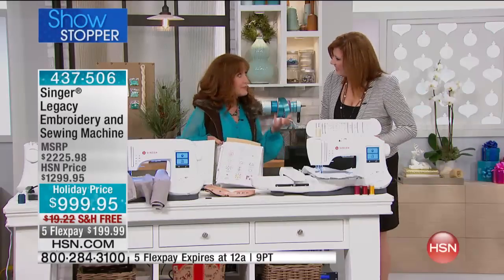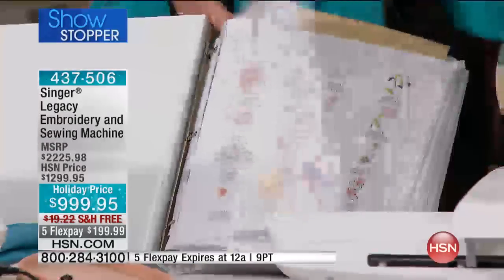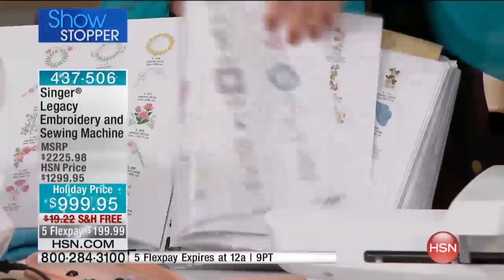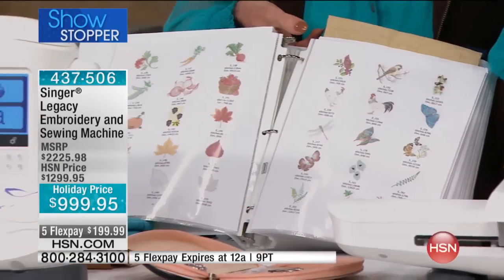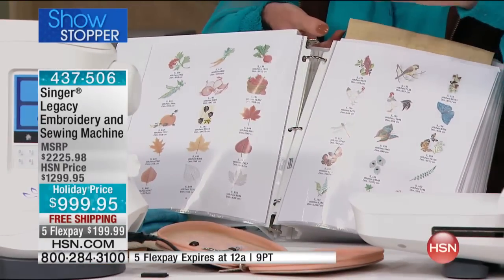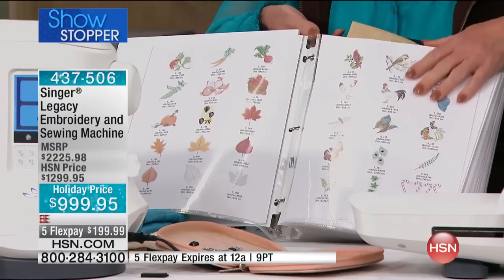My trainer, Becky, from Singer, put together this book, and I just wanted to share it with you because it literally shows you all of the designs that are going to be coming with the machine. Now, let's talk about embroidery. By the way, I just changed channels. So now, instead of being on the sewing machine, I'm talking about embroidery.